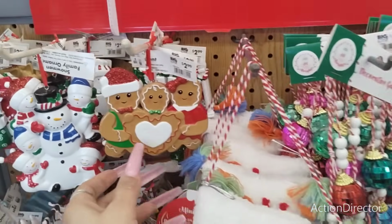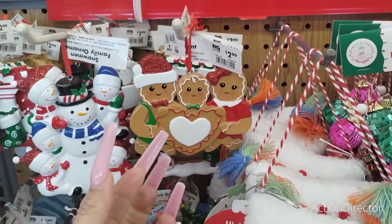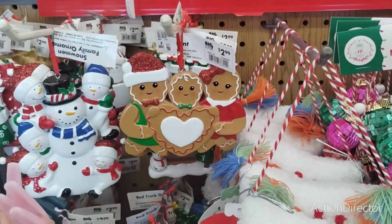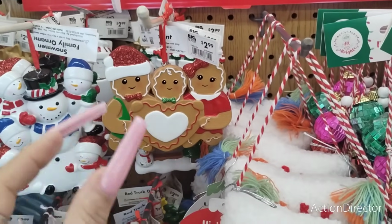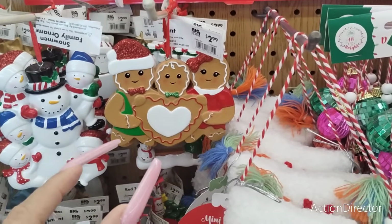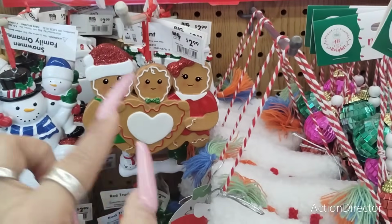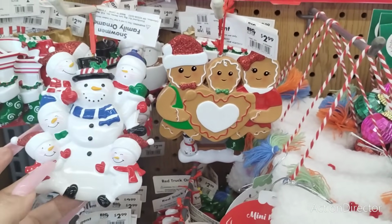Alright, this is really adorable. You could totally personalize this. It's the gingerbread ornament. You could pair it with a dollar mug, or any type of mug you like. These are really cute, and again, I like it because you could personalize it, and super cute with the gingerbread family. $2.99 for that. And they also have the adorable snowman and his family.